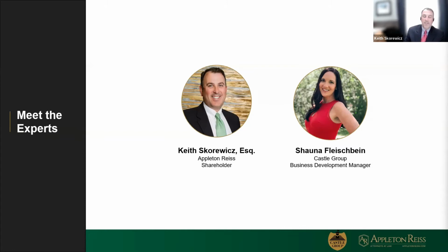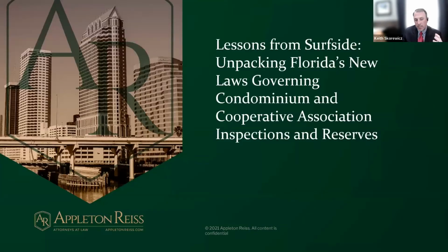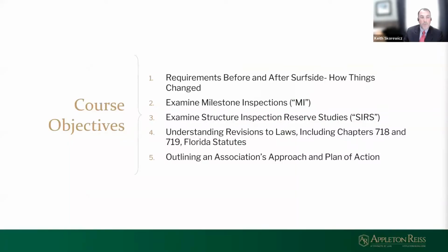We're going to try to take this from a big picture standpoint. As Shauna mentioned, I used to say that the ink is barely dry on this statute, but I don't even think that all of the ones and zeros transmitting this legislation have been fully complete. So we're going to try to go through this. There are, and I will highlight them as we go through this, 5 course objectives. Number 5, if you're taking notes, is really going to be dependent on each different association. You'll hear me say this if some of you have been through these with me before. Every association is like a snowflake.